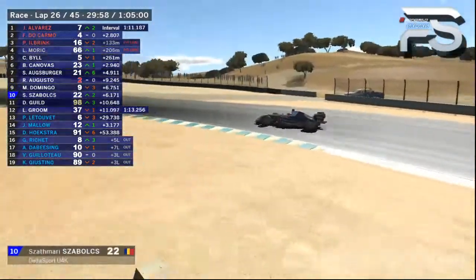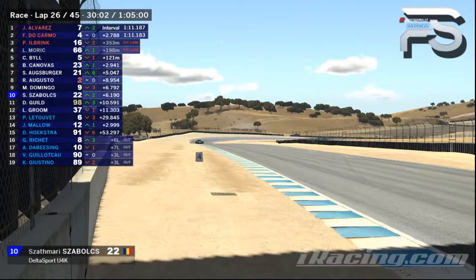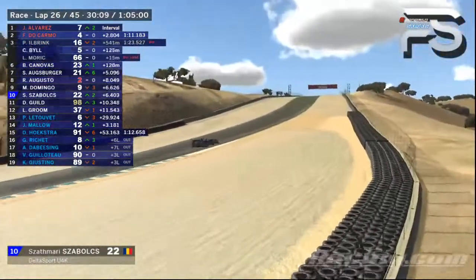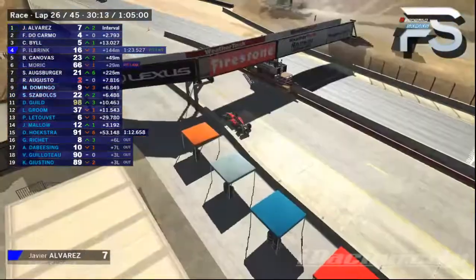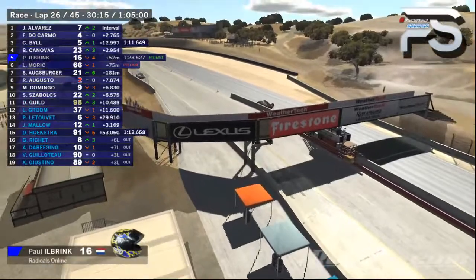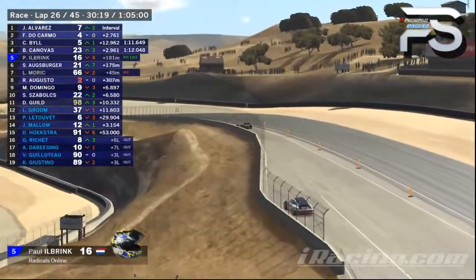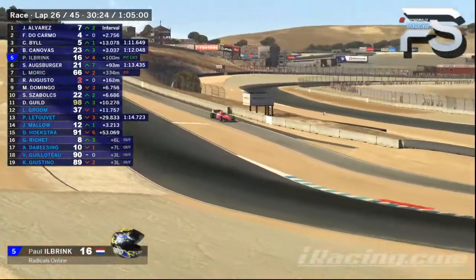And then it's Sathmari Zabolks, and he's in 10th currently, and it looks like he's having a little bit of trouble. His lap times have not come below 112.2, and his last lap time was a 112.5. And it looks like Ilbrink has gone to the pits. Yes, indeed, Ilbrink has been in for fuel and tires, and he's coming back out currently in the 5th position. He's rejoining the race here.